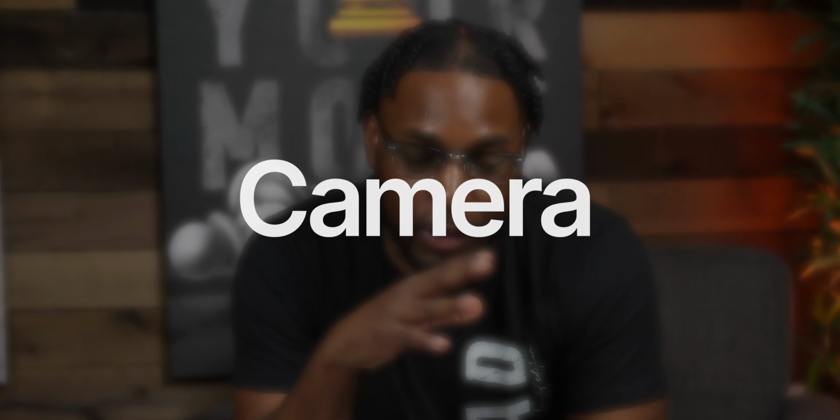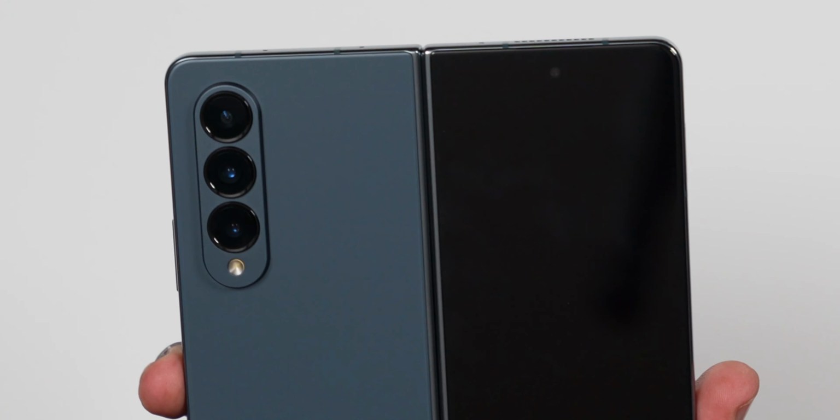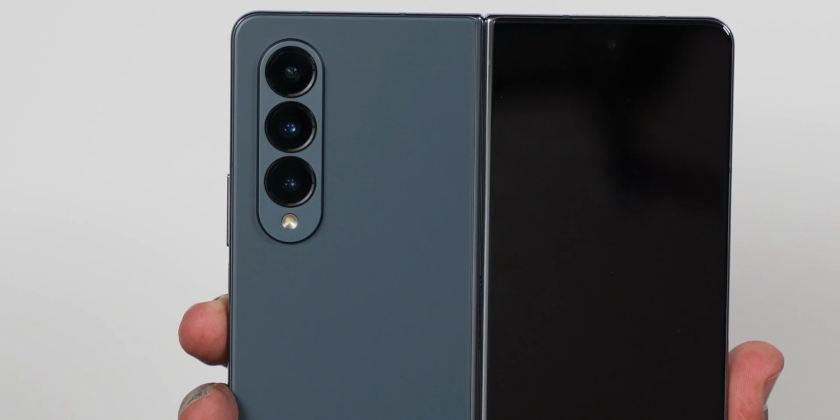All right, so the cameras. Now, this is where I feel like for those Samsung heads out there, I'm probably gonna hurt your feelings with this, and the cameras on this phone are just okay to me. And this is me being completely unbiased because you guys already know I love this fold phone and foldable phones in general. But I have to be honest with you guys as well as being honest with myself and just call a spade a spade. It's just okay.